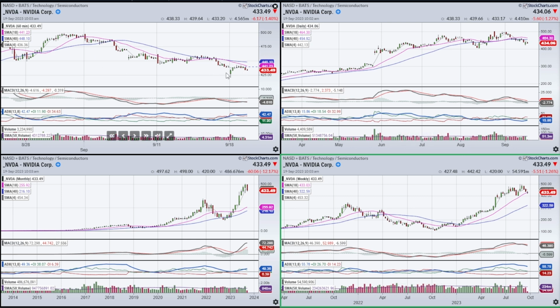No real shift in the hourly chart at this point. The momentum is still pretty strong to the downside, although we do have a little bit of a climactic look. I think if we can get back up through 440, it might want to bounce a little bit higher up towards the 18-day.